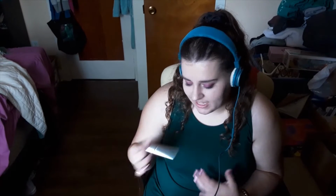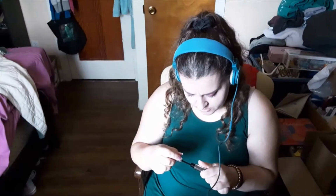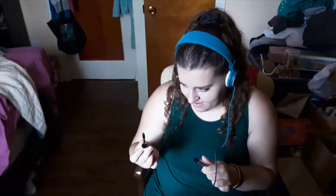They did say there would be at least one brow product in each of the boxes. Personally, I would have preferred a pencil or maybe the dip brow, the pomade stuff. But just because I have a couple of clear brow gels already, and I don't think it's that fancy of a product, but I mean, I will give it a shot.